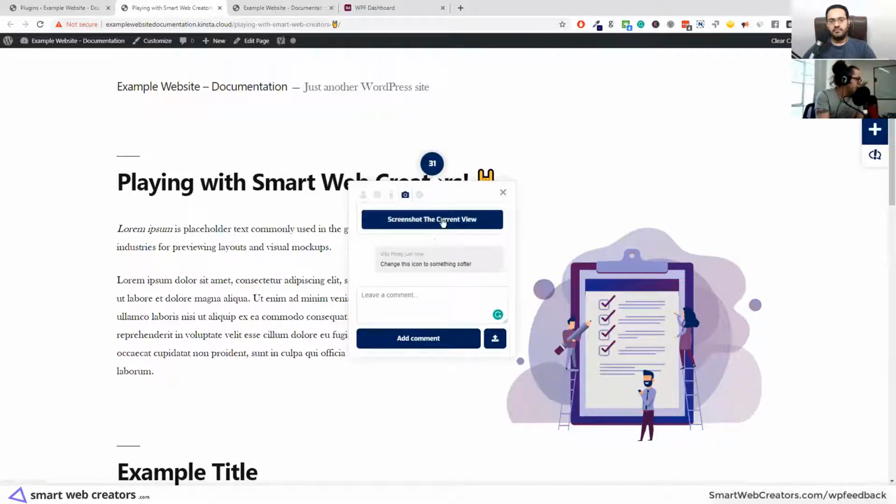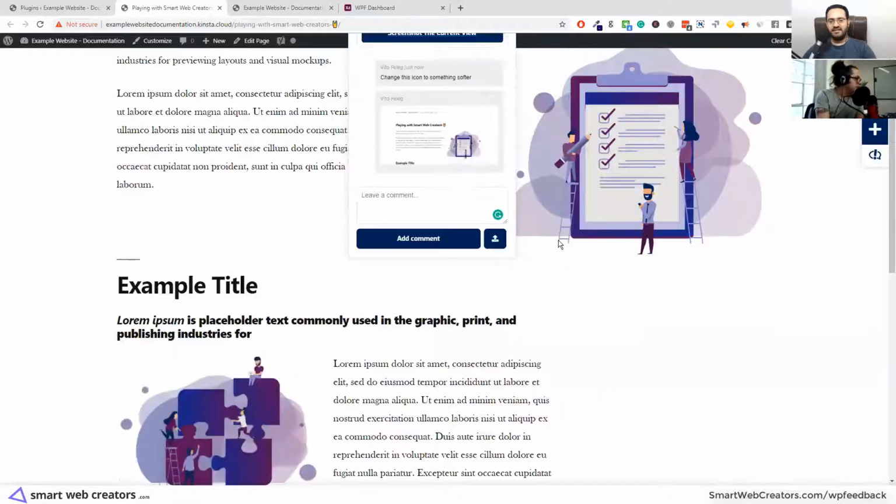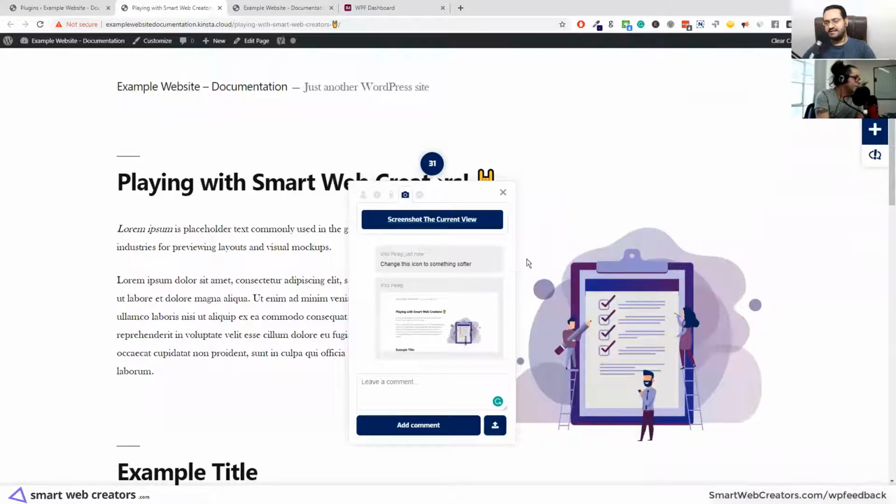And now we have a screenshot tool. So one click, and you get this little sound in the background as well. It pulls an image of the current view, no matter where you are on the page. This image is saved in the WordPress dashboard, right? It's saving it to our little hidden folder, the WP Feedback folder.